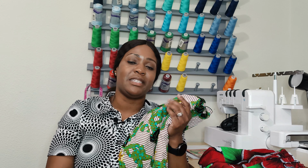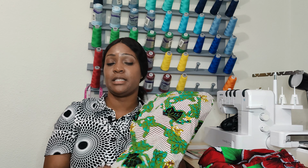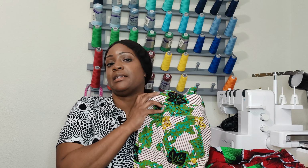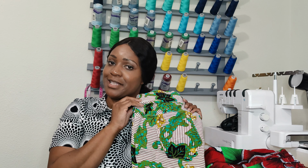So what I did was I styled this with just an olive green style top that I made using Simplicity 1366 for that pattern, and some black open toe shoes. Like I said, this won't be the last time I sew a jean style skirt, but it's not the fabric, it was more of the pattern. I didn't like it for what I was trying to do, but it's not the last time that I will sew a jean style skirt.